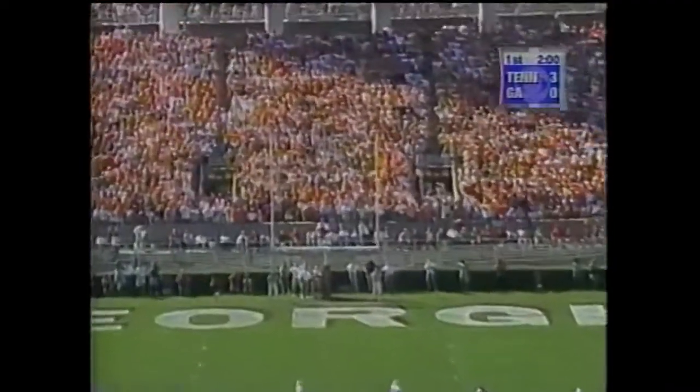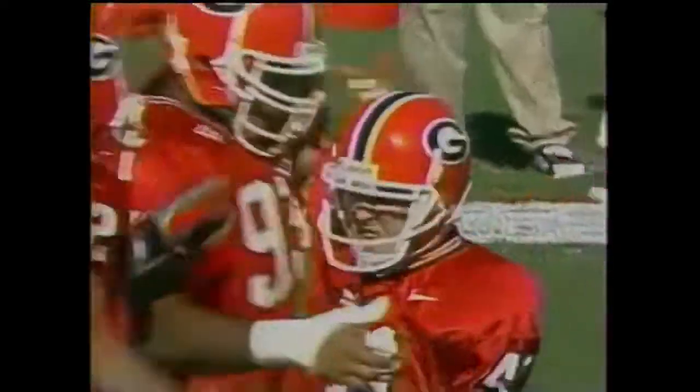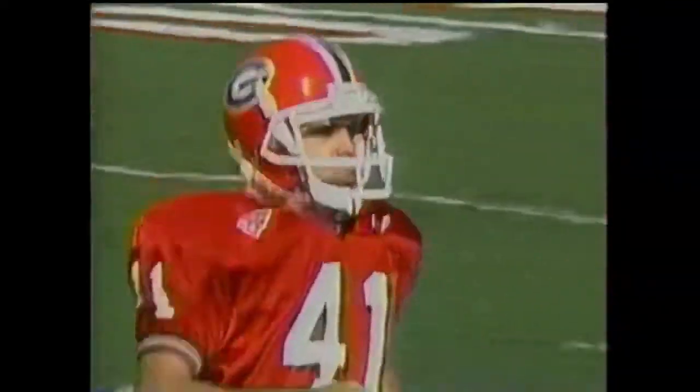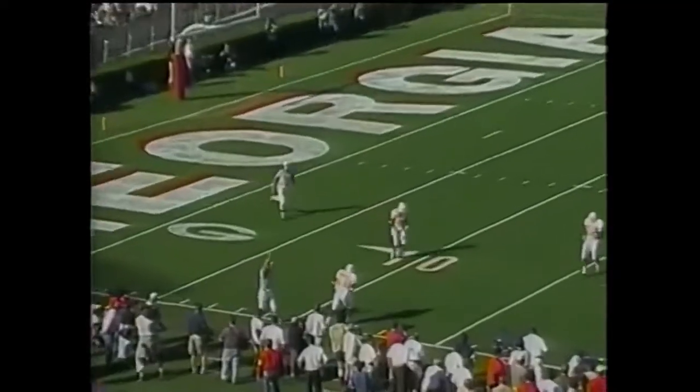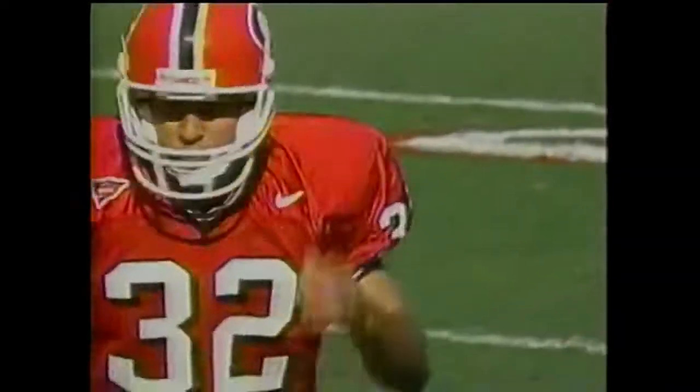Here's the kick by Hap Hines in the air, coming downfield, and the kick by Hap Hines is good, and the game is tied. Outstanding play by Hap Hines. It's going to be a squibber. Takes a bounce and goes out of bounds. And Tennessee will get good field position out to the 35-yard line with the out-of-bounds kick.